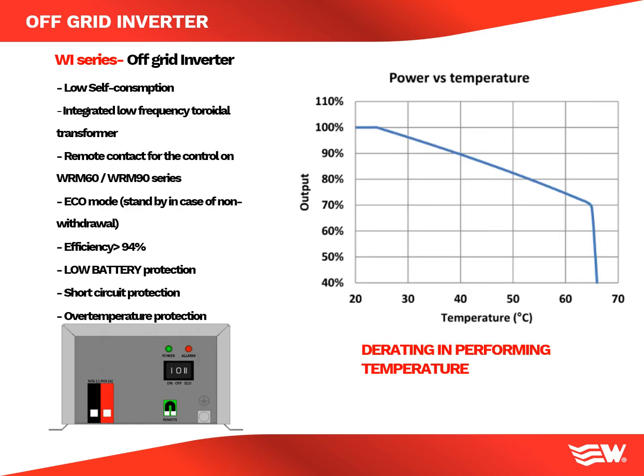These features are obtained through a hybrid configuration with toroidal output transformer and high-frequency switching technology. The energy-saving function allows to reduce consumption significantly if the power of the load connected to the inverter is very low, ensuring greater system autonomy. Eco mode also: VE will stand by if there is no withdrawal. Even in high temperature, it works properly. At 70 degrees, it will have 70% of power.